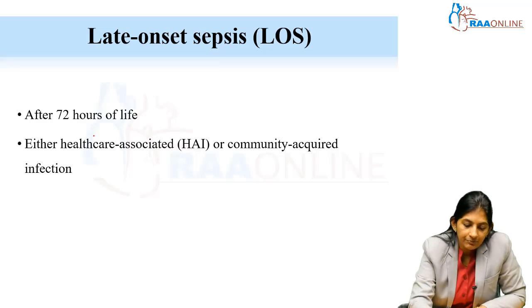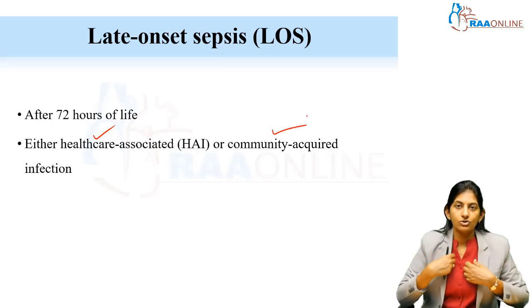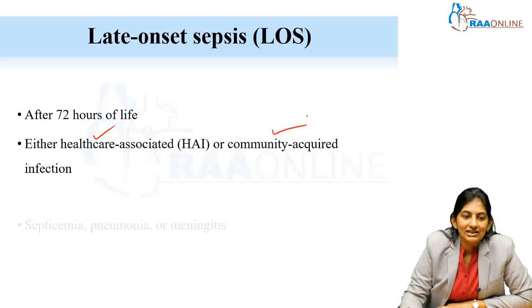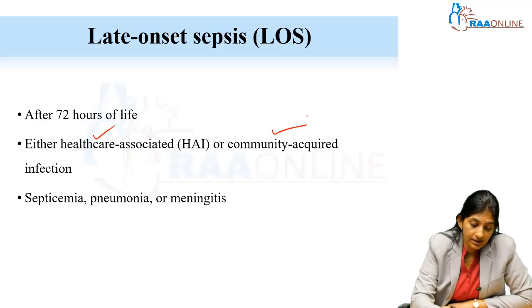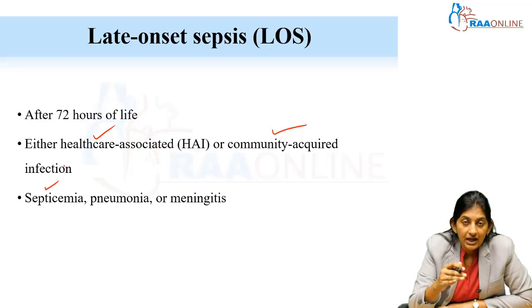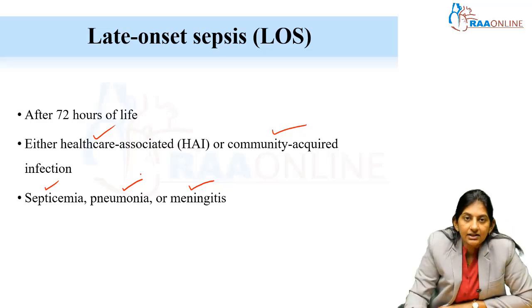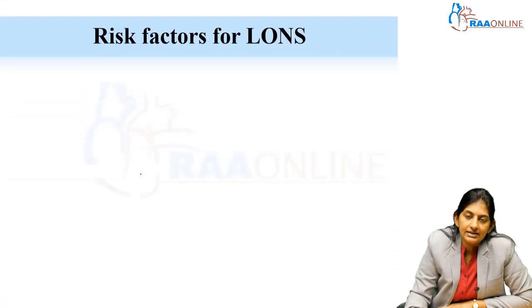So it can be either healthcare or hospital associated, or it could be a community acquired infection. Now, you should not think of the maternal genital tract. Late onset sepsis is mostly these two. Early onset sepsis was most often pneumonia, whereas late onset sepsis can be septicemia, meningitis, or pneumonia. Meningitis is mostly seen in late onset sepsis, not in early onset neonatal sepsis.